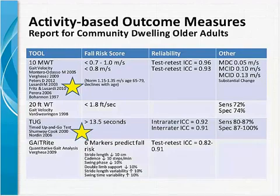For the 20-foot walk test, that has also been studied nicely, and less than 1.8 feet per second has been shown to be a fall risk measure. The Timed Up and Go I mentioned before is a very widely used test, and scores of greater than 13.5 seconds have been shown to indicate fall risk. Very sensitive and specific, and nice inter-rater and intra-rater reliability. So that gets a star for all qualities for time and psychometrics.